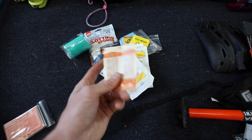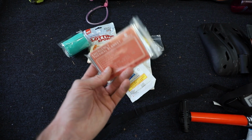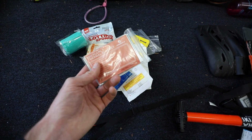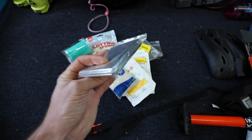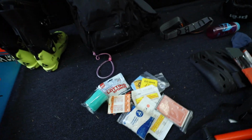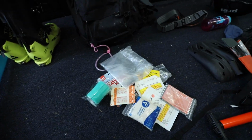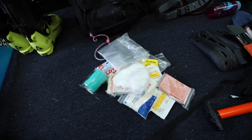Just a couple Band-Aids, probably use those the most. And an emergency blanket. So if you ever get stranded somewhere, you get that extra layer of warmth. And this weighs nothing. This should be in everyone's kit too. And more emergency stuff. This all fits into just another Ziploc bag. I throw in some toilet paper with it.